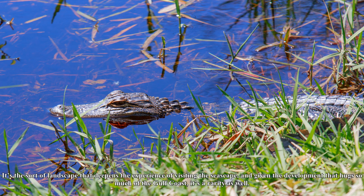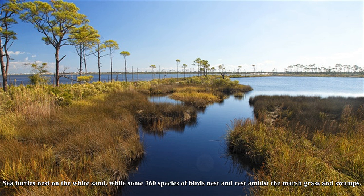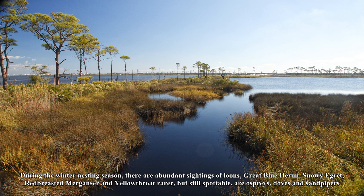It's the sort of landscape that deepens the experience of visiting the seascape, and given the development that hugs so much of the Gulf Coast, it's a rarity as well. Bon Secours means safe harbor in French, and the name is appropriate when one considers the deep variety of wildlife and ecosystem encompassed by the refuge's 29 square kilometers.